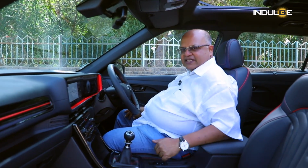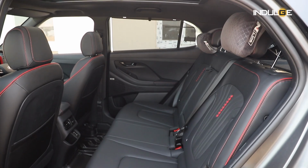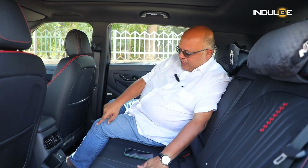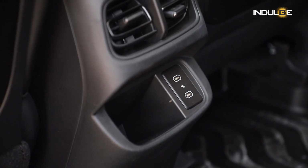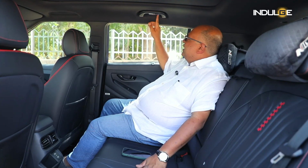Let's take a look at the back seat. At the back also it's pretty comfortable. You have the same wheelbase though, so leg space is the same. You do have two USB-C charging ports here. You have a manual curtain here, which is very useful. I love this little LED map reading light.